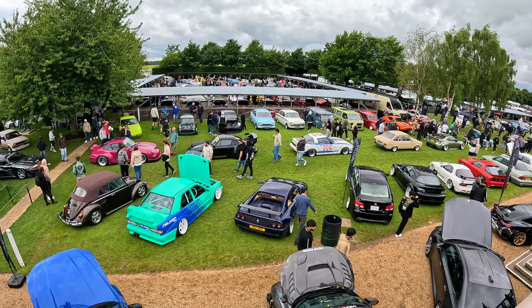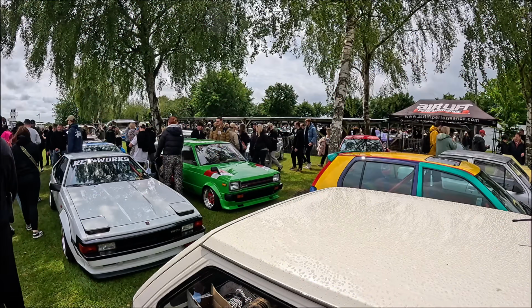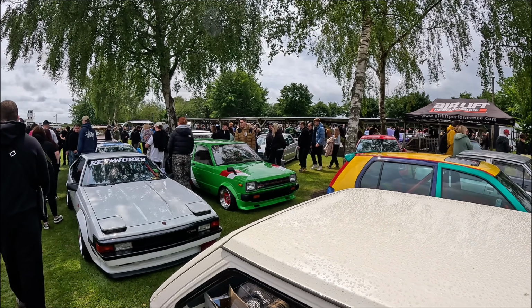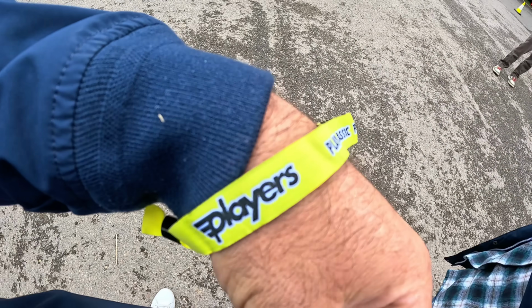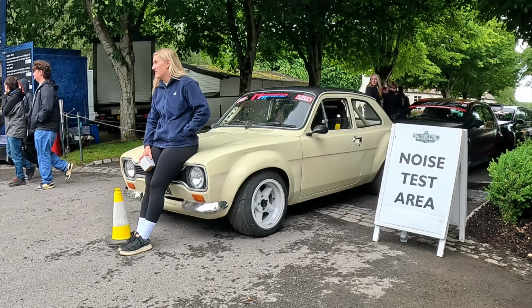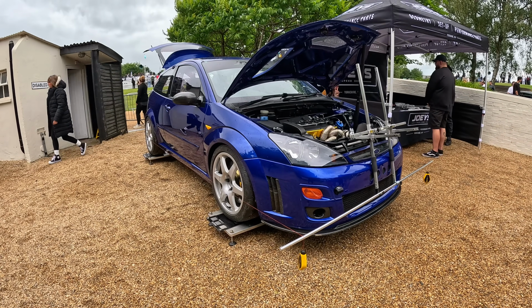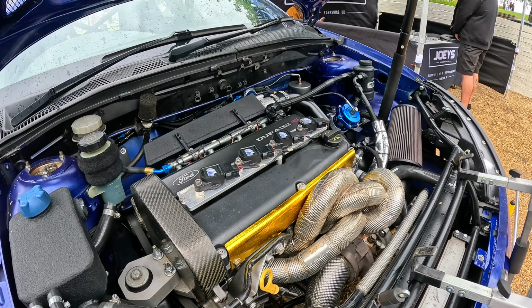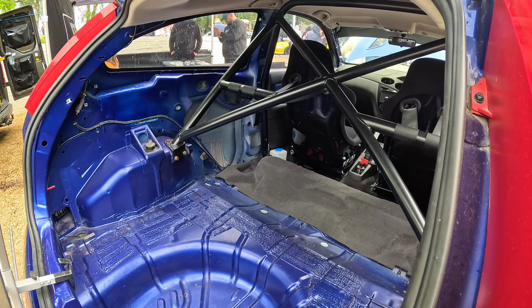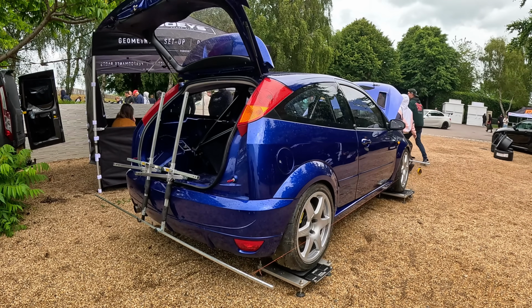Players Classic is one of those shows where there's a bit of everything and plenty of really unique one-off builds, which suits me because I can appreciate all cars. I will be naturally drawn to the Fords, of course, like this Mark 1 waiting to go on track, and this Mark 1 RS Focus, which looks like a really tidy example, although it's all stripped out, so I'm guessing it's a track car. String method alignment, anyone?